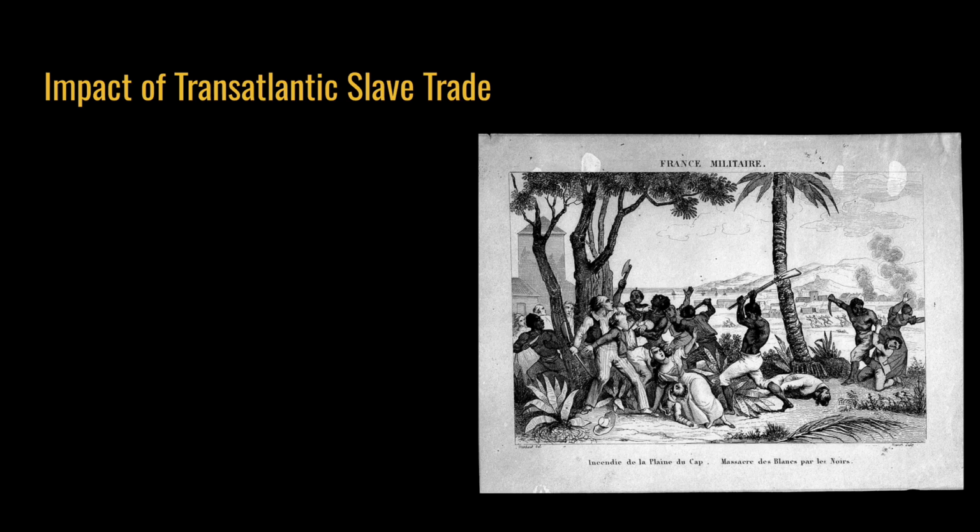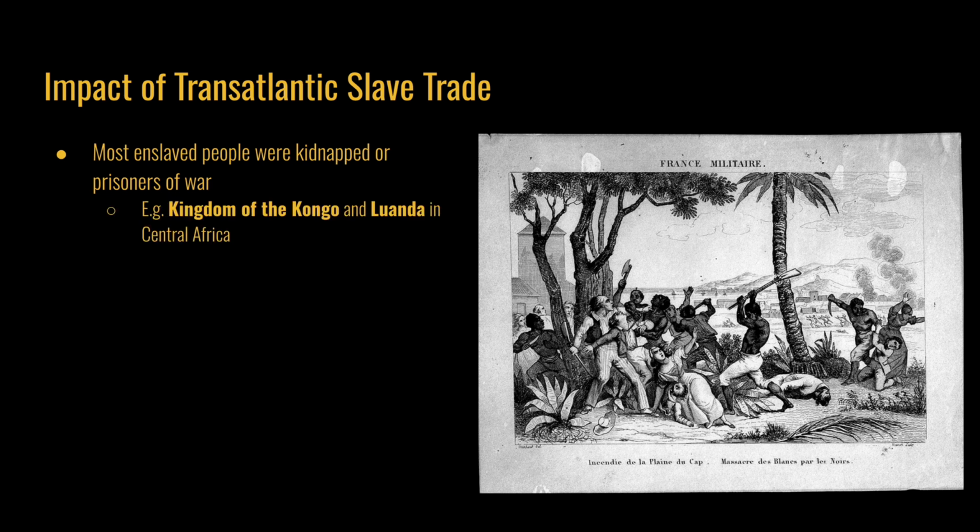One reason there were slave uprisings in what later became the United States is because a large percentage of people brought through the transatlantic slave trade directly to the United States came from Central Africa. Many of these were enslaved people who were kidnapped or prisoners of war in the civil wars occurring there. This was also true for the Northwest African coast, where the other largest amount of enslaved people came from.